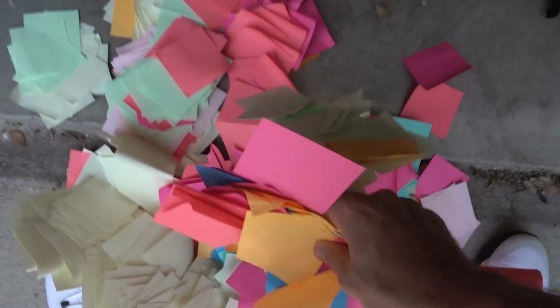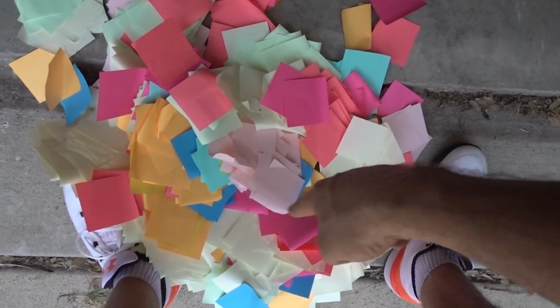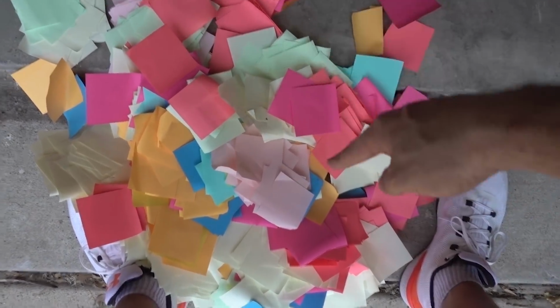All right, one last look before they go in the recycling bin. We just counted every single one of these, pulled it off the car. Good luck. So, are there groceries or?